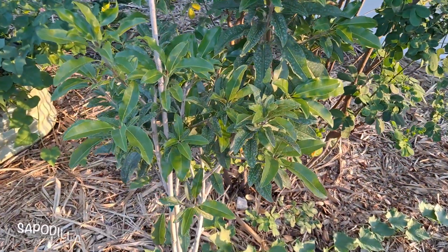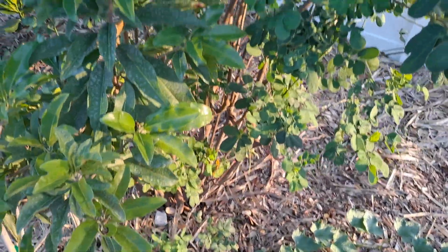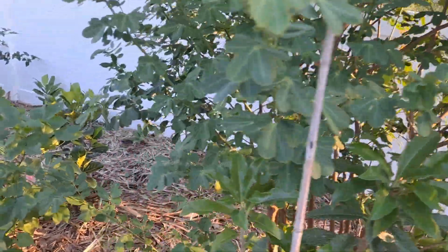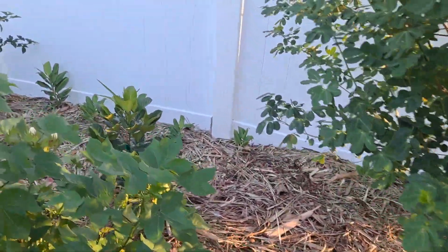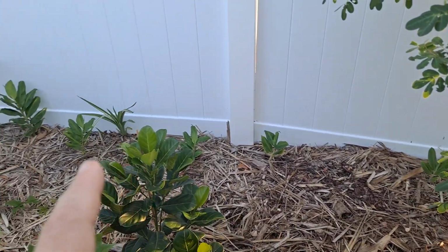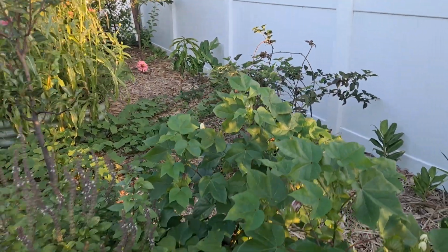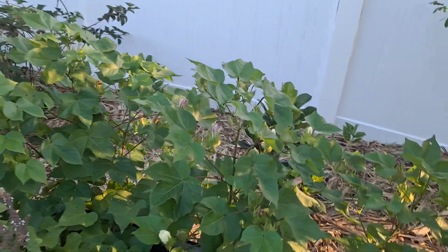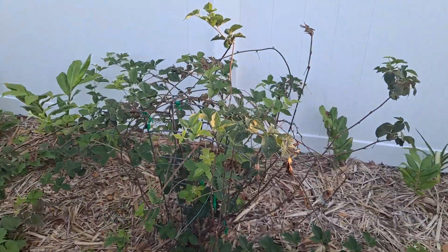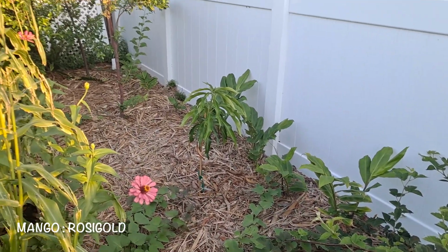And here's another sapodilla. It's escaping me which variety this is. Too many. Behind it is a Cassia, which is a nitrogen fixer. There's another jackfruit. And then along the fence, you'll start to see shampoo ginger come up. In this bed, there are more cotton, basil, sweet potatoes. This blackberry, we think, needs more chill hours than it has. And then that is rosy gold mango.